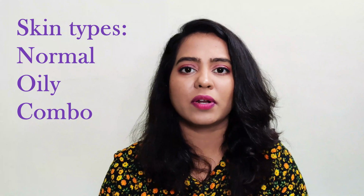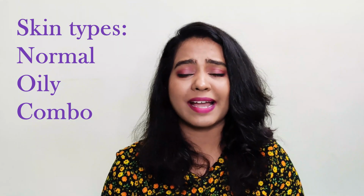I think this foundation will suit a normal, oily or a combination skin type person, because my skin sort of fluctuates between the three types, and it suits my skin in any weather, under any circumstances. So I think this will suit the three types.